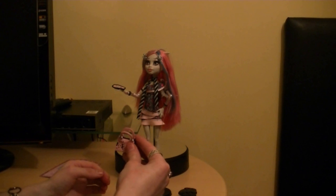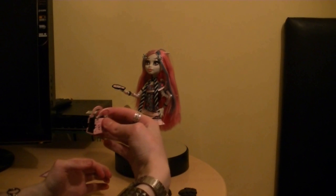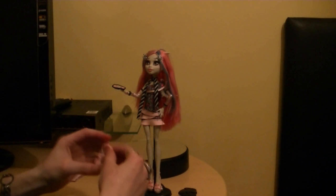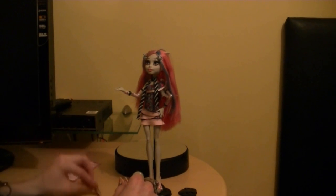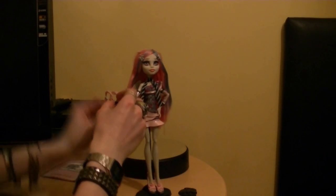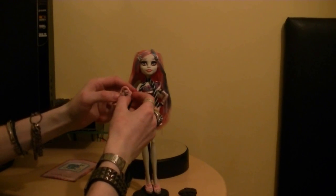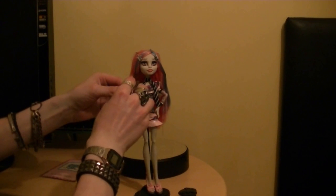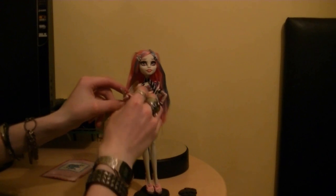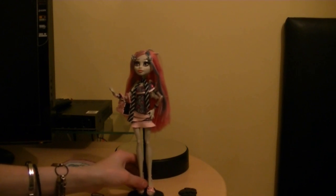Really loving the bag. The handle is big, and also it's got some silver going on there. Obviously you can put it over a hand like this. Over the finger. And something like that. Now, I think Rochelle is ready for going out.